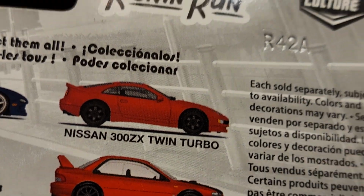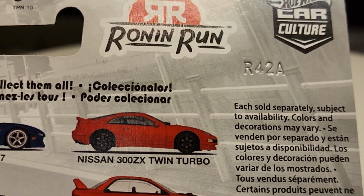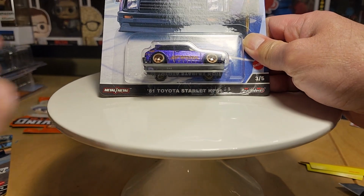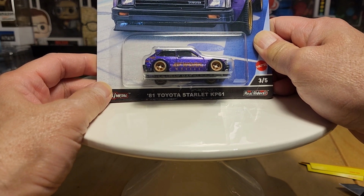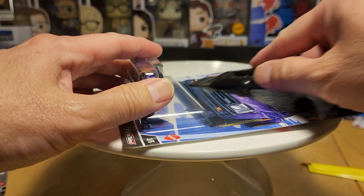Number 2, which I don't have yet, is the Nissan 300ZX twin turbo. I haven't found that one yet. But number 3, which is this one, is the '81 Toyota Starlet KP61. This is actually a pretty cool looking piece. I like the color. Open this one up.